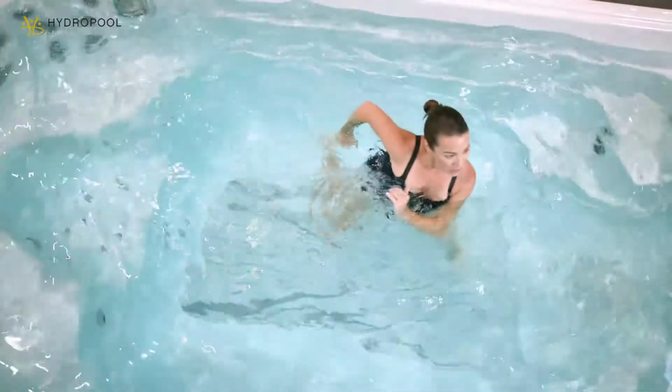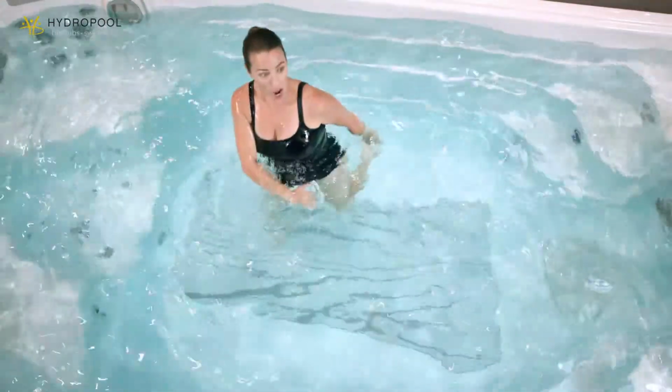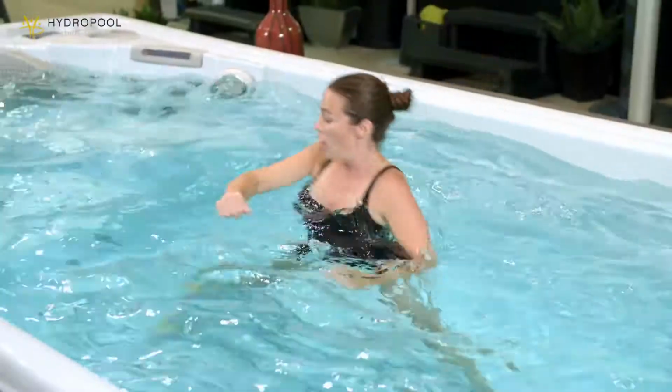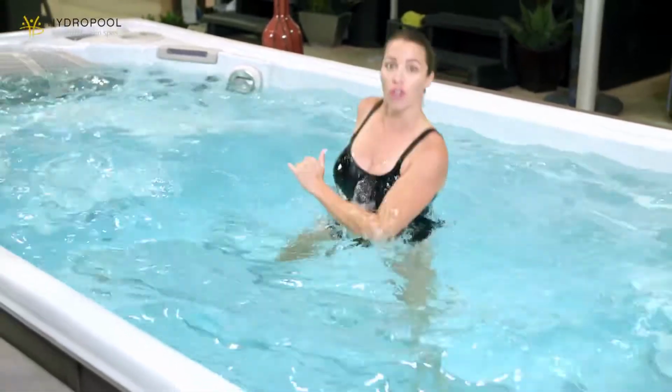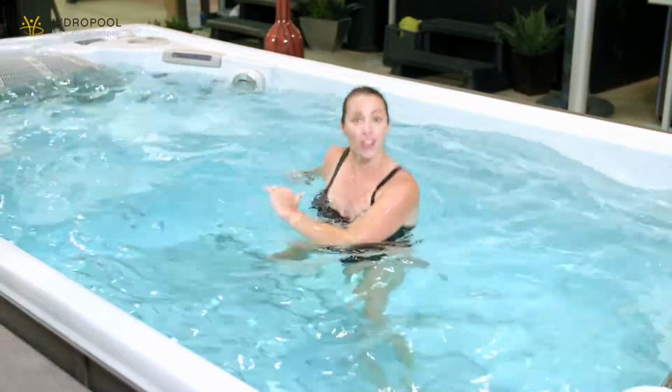Now, if you're ready to take this up a notch, let's add in a hop. So we're gonna hop when we get to the right side. Bounce it over to the left and hop. Over to the right, hop. Go at whatever pace feels good for you. This is definitely challenging, and if it's new, take your time.